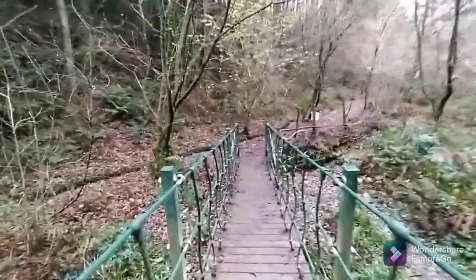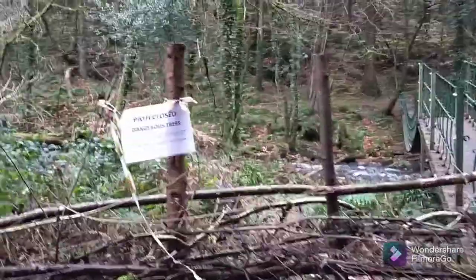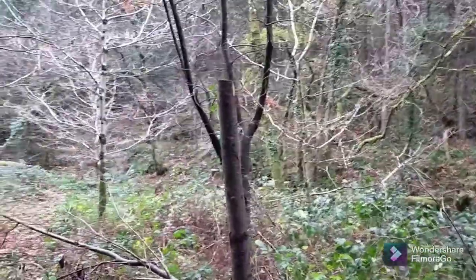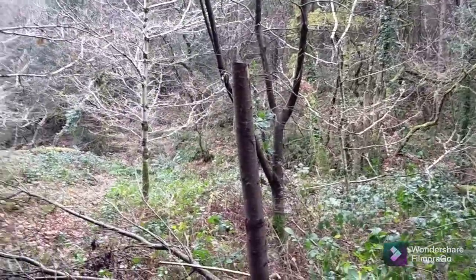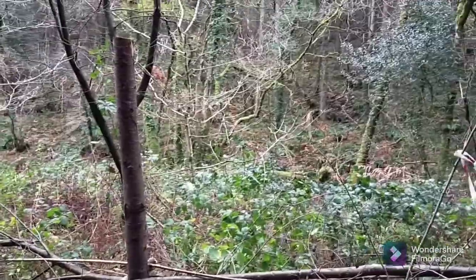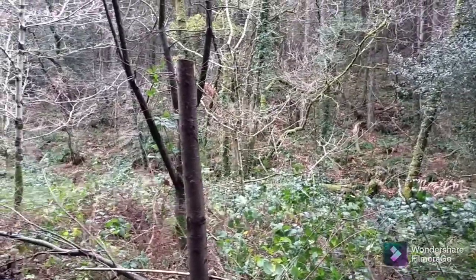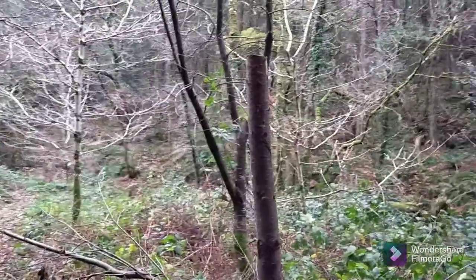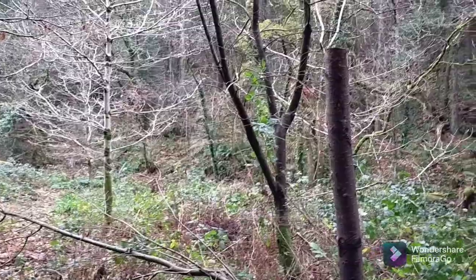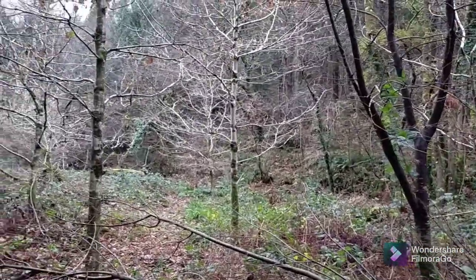We're back over now. This part of the path is closed for tree felling. Basically there's ash dieback here, and the tree will die from the crown downwards. It becomes dangerous for walkers, and on top of that, if you cut the tree down, you can try to help prevent the dieback moving to other healthy trees.